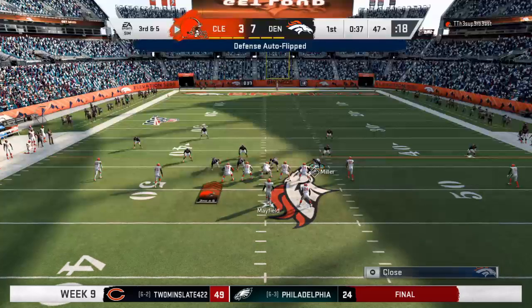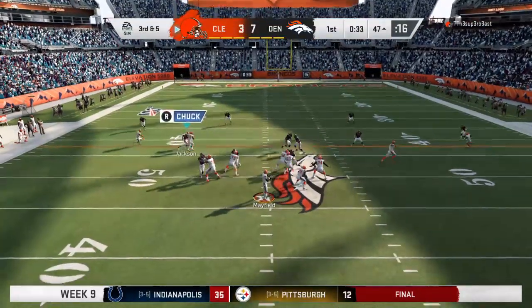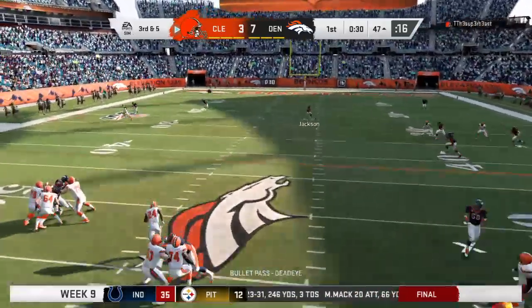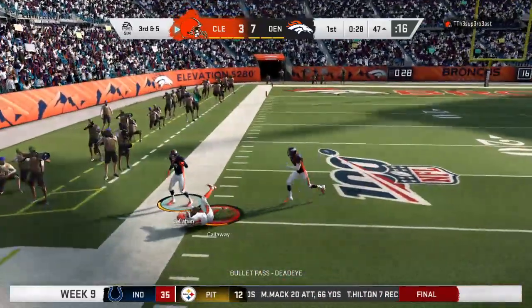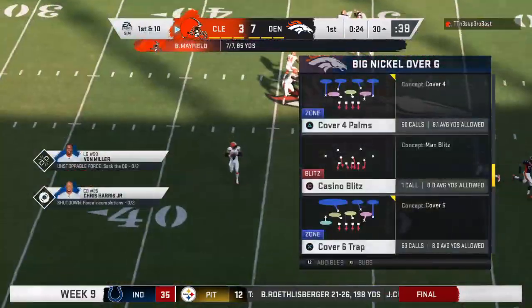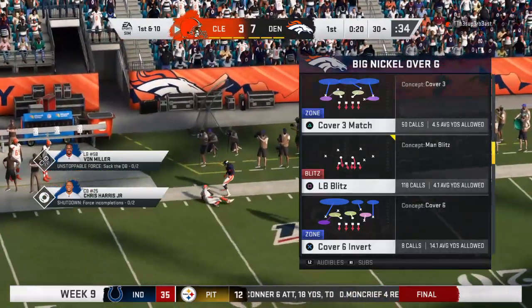180. 54. You remember this? Mayfield from the gun on 3rd down. He's got an open man. He completes it to Callaway. First time they've hooked up here. Good for 17 and a first down. It's a gain of 17 yards.